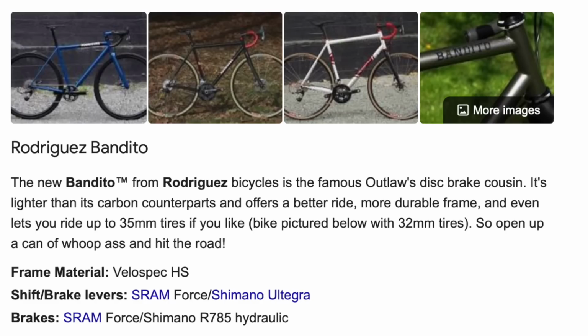So I don't really know anything about Rodriguez or the frame at all. When I learned the name of it, I looked it up, and here's the first result explaining what it is. Rodriguez Bandito. The new Bandito, trademark from Rodriguez Bicycles, is the famous Outlaw's disc brake cousin. It's lighter than its carbon counterparts and offers a better ride, more durable frame, and even lets you ride up to 35mm tires if you like. Picture below is 32. So open up a can of whoop ass and hit the road.